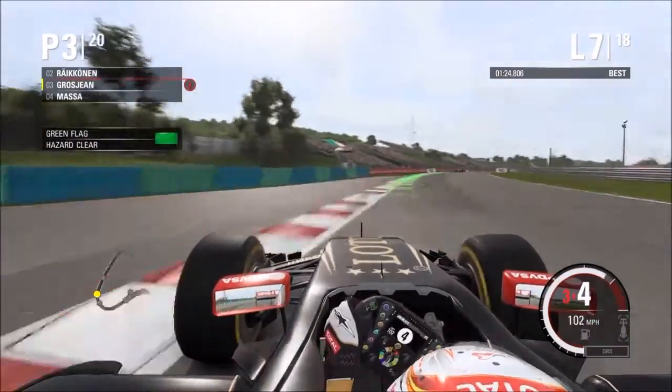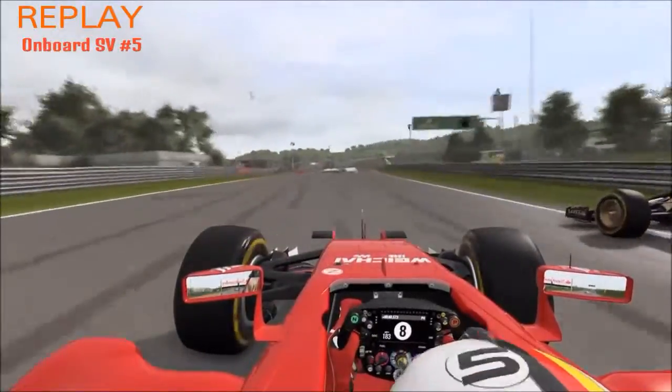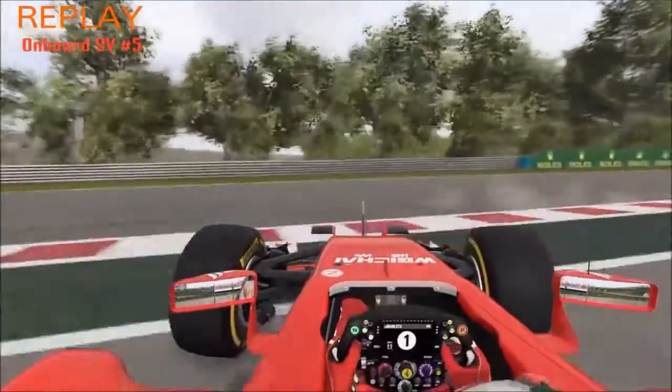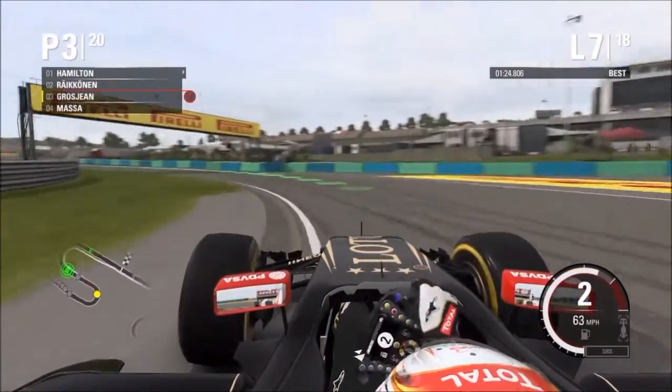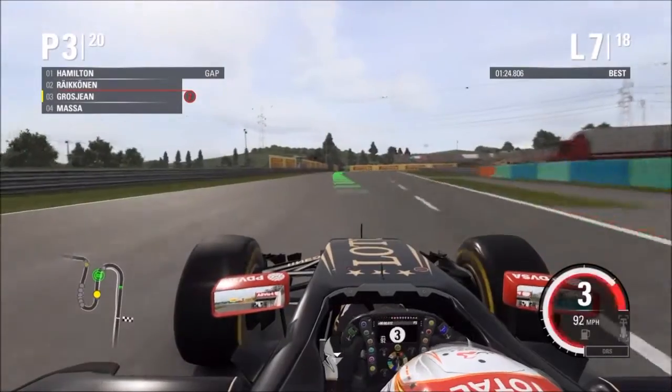He spins out. What, mate, you're not Lewis Hamilton. You cannot do what Lewis Hamilton did in 2014 here. But he goes up the inside, and he just taps our rear left, and yep, he spins out. So sucks for you, bro.